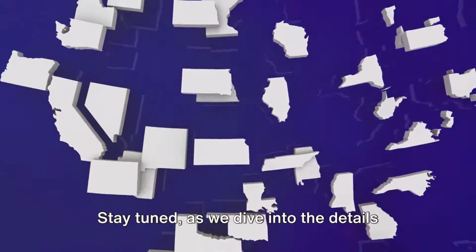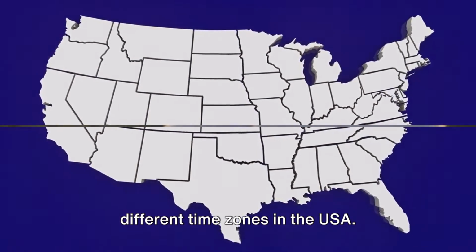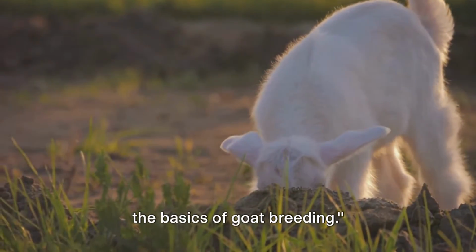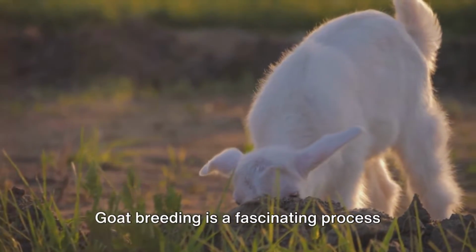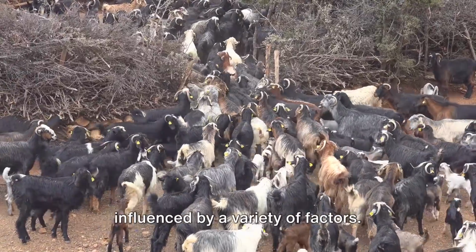Stay tuned as we dive into the details of the best breeding schedules across different time zones in the USA. Before we delve into the specifics of time zones, it's important to understand the basics of goat breeding. Goat breeding is a fascinating process steeped in nature's rhythms, and can be influenced by a variety of factors.